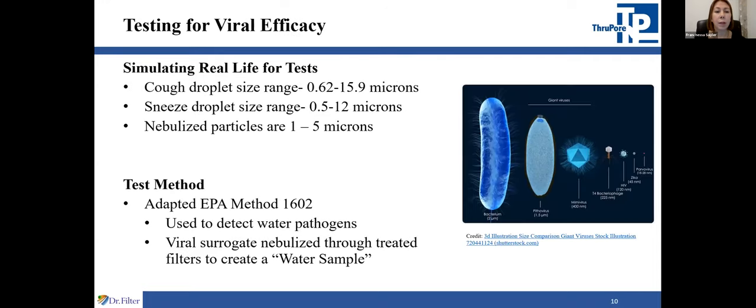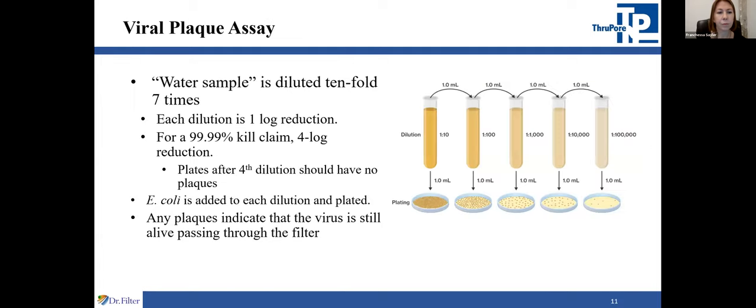So they consider it more difficult to destroy than SARS-CoV-2. With our testing, we used a nebulizer to nebulize these viral particles to simulate a cough type of situation. And we used an EPA adapted method 1602 to detect these viruses in a water sample after they passed through the filter themselves. Then that water sample was diluted tenfold seven times to produce serially diluted samples. And that allowed us to count and determine the exact amount of virus that was present both before the filter was treated and after a solution or a vapor were to pass through.